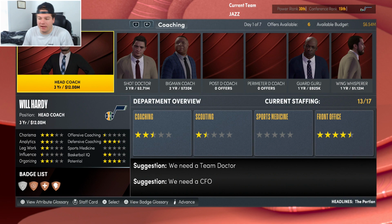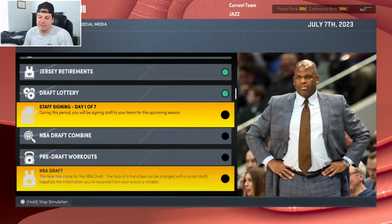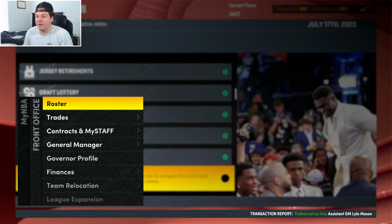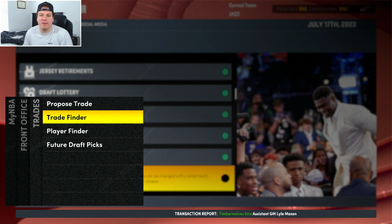Will Hardy's obviously our head coach, came over from the Celtics coaching staff. He doesn't have great ratings. I'll give him one more year, and if I make this team somewhat competitive and we still suck, I'll probably move on from him. But I want Victor Wembanyama. This is probably one of my final rebuilds in 2K22, and I'm going all out. We're going to try to get him, so I'm going to trade for that #1 overall pick.